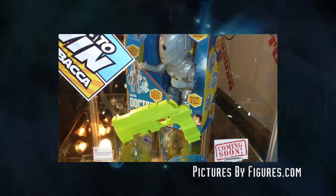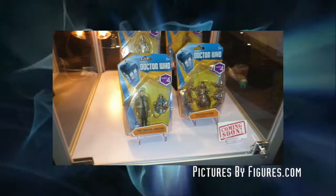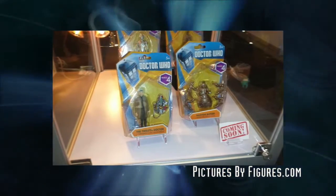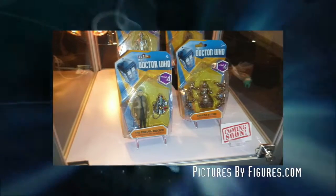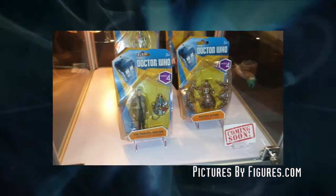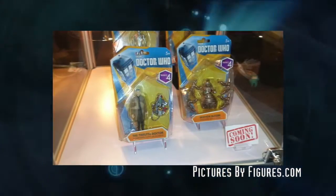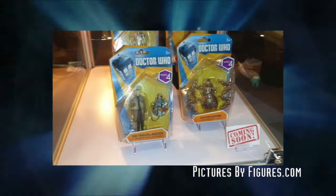Then next we have the 3.75 inch figures, which have been released in the UK, but they're obviously coming soon to America. And we see the 12th Doctor in the caretaker outfit with the backpack, and the Scorpio Victor, Cyberman, like the new updated Cyberman with the blue chest and the gun, as well as the Foretold.